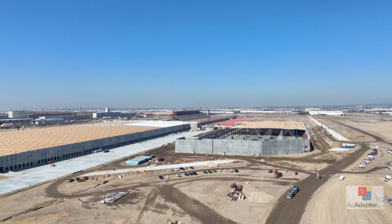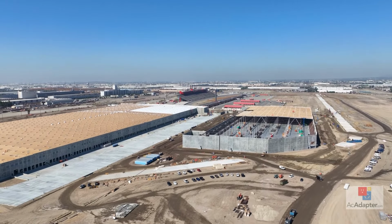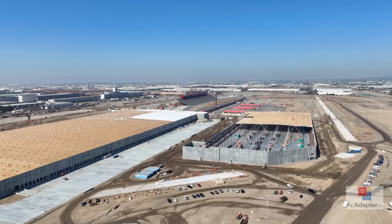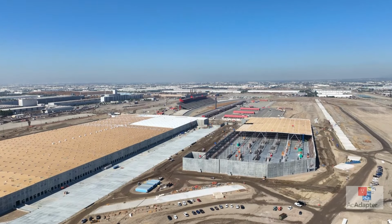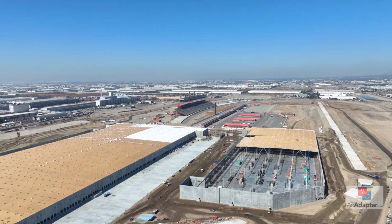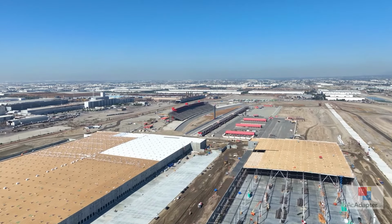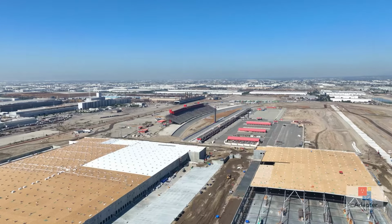There continues to be work going on all over the property, but most of the work since our last visit has been focused on the completion of what I'm calling Building 1 and Building 2. Building 1 is the biggest of the facilities so far, located on the southeast corner of the lot. It's an enormous building consisting of approximately 100 loading dock doors on each side. I've seen airport terminals that aren't this big.